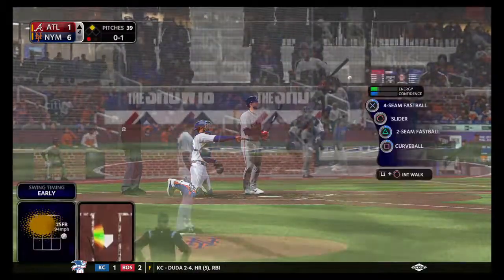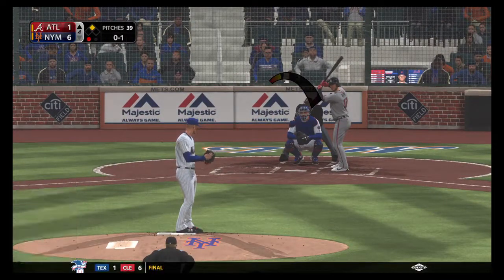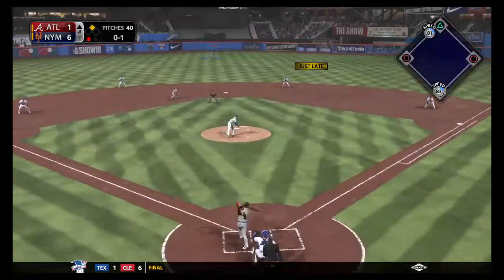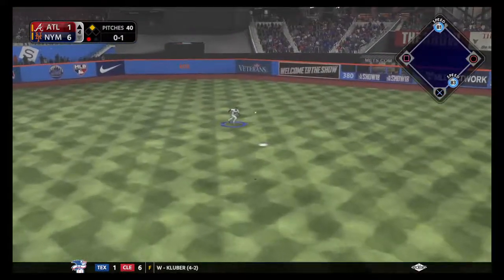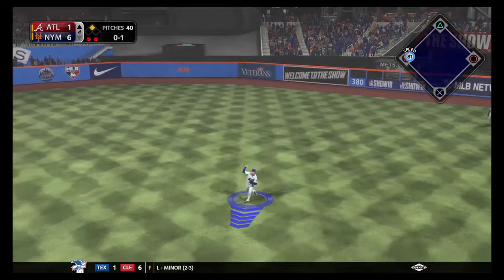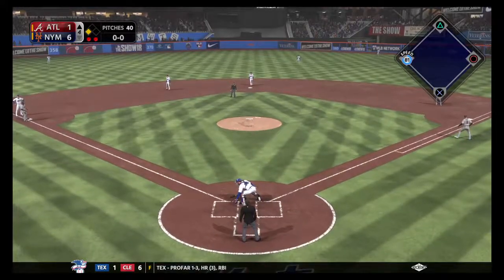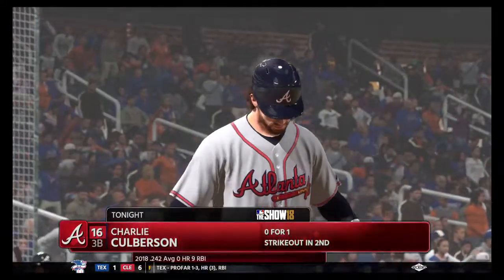Strike one to start the at-bat. 1 run, 4 hits, and no errors so far for Atlanta. Line towards center field. And now a lunging catch, and he does a full gainer as well, but somehow hangs on for the second out. And he's up to third safely now with 2 gone in the inning.